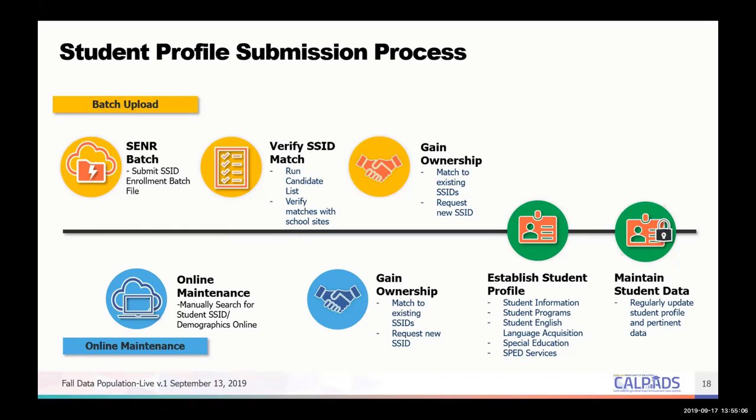In the student profile, you're establishing the demographics in the student information, the programs that the student is eligible for or participates in, the student's English language acquisition, special education program, special ed services related to the program, right? That entire profile has to be built out for Fall 1, several different file types. And then you have to regularly maintain the student data because student data changes all the time.